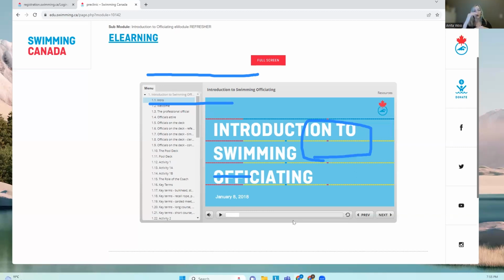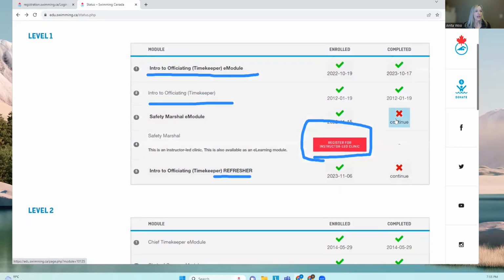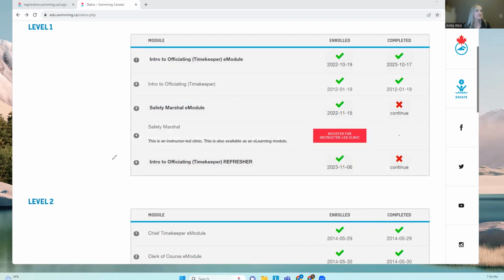Once you have completed the requirements of that clinic and you've gone all the way through, it will show on your status page that those clinics are complete. You can see in my record here that I have completed the timekeeper e-module. I've also completed the in-person clinic, because when I did my clinics there were no e-modules, so we could only take them as instructor-led clinics. So that's the way that you can take your clinics.